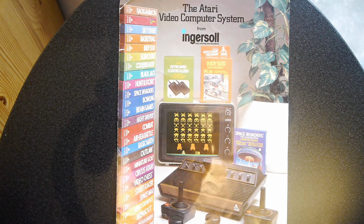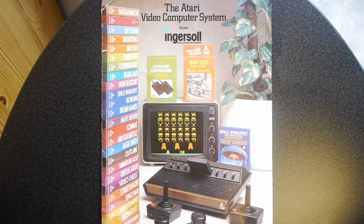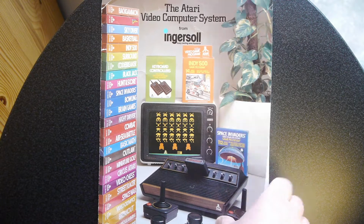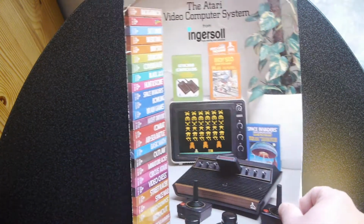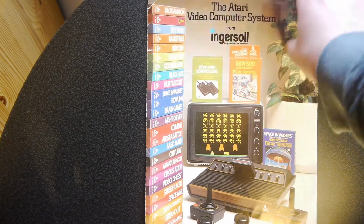because Ingersoll was the company that imported Ataris to the UK originally. So that's pretty cool by itself. Loving the 70s aesthetic there, with the plant and the wood grain. You can't get much more 70s than this, can you?